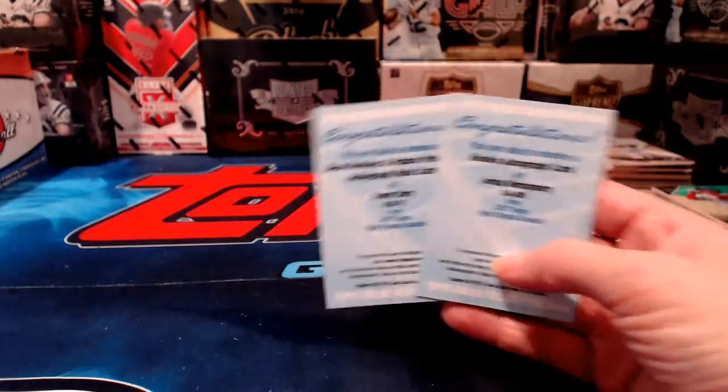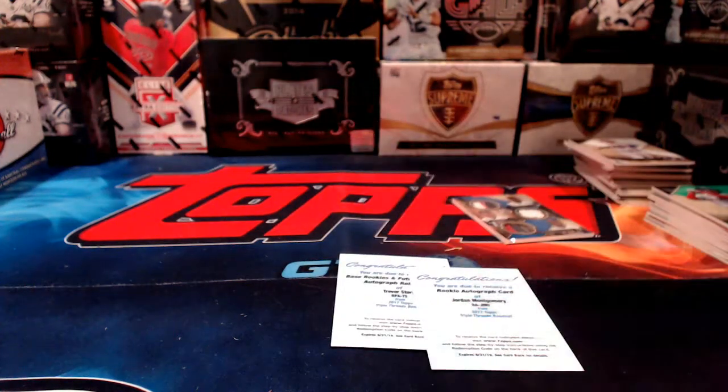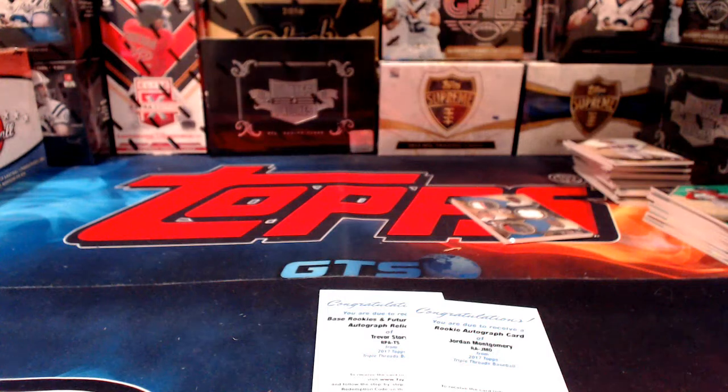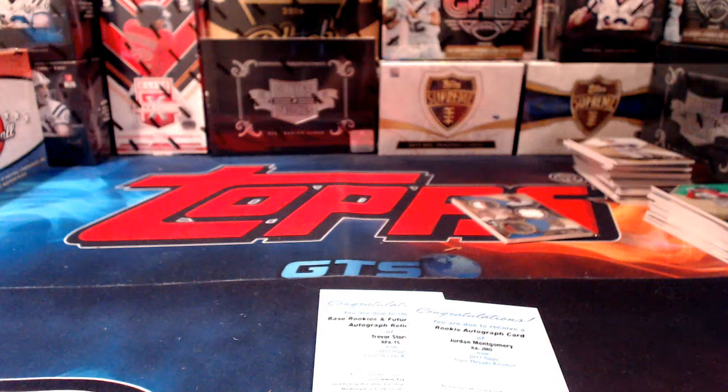That will then bring us to our 2 redemptions here, which I've got to get the redemption page loaded up. Again, Trevor Story, I feel certain we're going to find as a Rocky, and of course Jordan Montgomery should show up as a Yankee, but I'm headed over to the checklist to pull it up and make it 100% official. And Topps doesn't give you any numbering on their checklist, unlike, of course, Panini, who does.